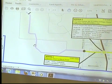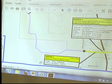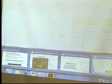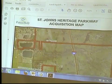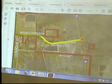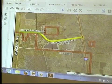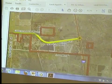The city's responsibility is the construction of the connecting road from the interstate west of Babcock. Let's go down to the next slide. There we go. And this is going to give you a close-up display. So you can see Babcock Street, and you can see the new interchange. This is approximately 1.67 miles that the city of Palm Bay will be constructing.